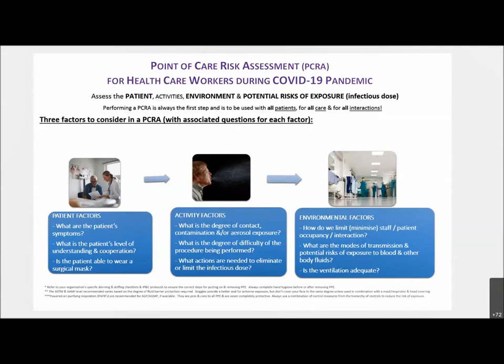Earlier, we talked about the possibility of applying the precautionary principle. If you feel that you are performing an activity that would definitely promote coughing and sneezing, you must replace the surgical mask with at least an N95 respirator or higher. And again, protect your clothing by wearing a gown, face shield, goggles, and gloves.